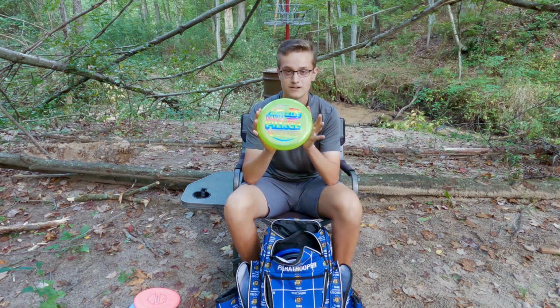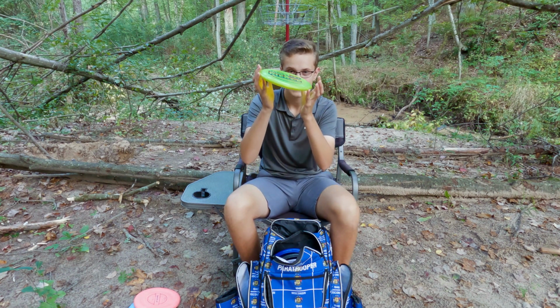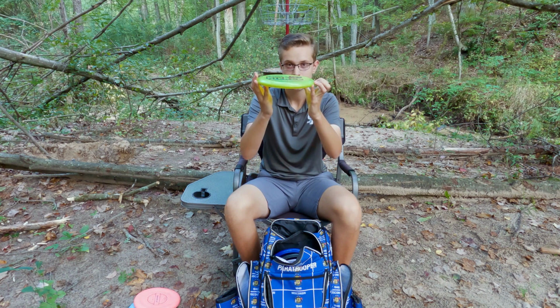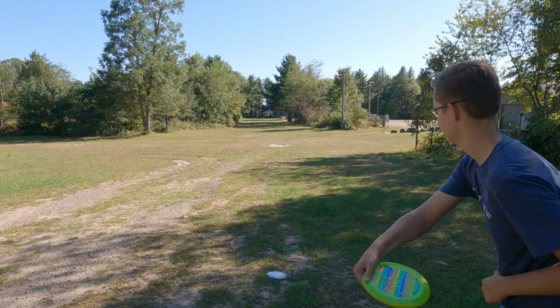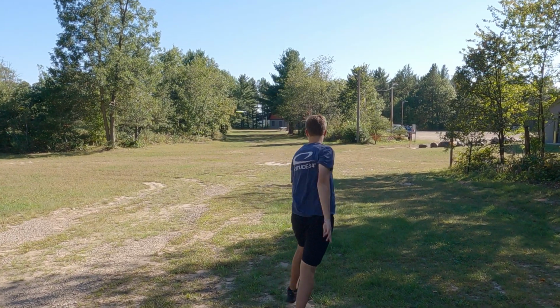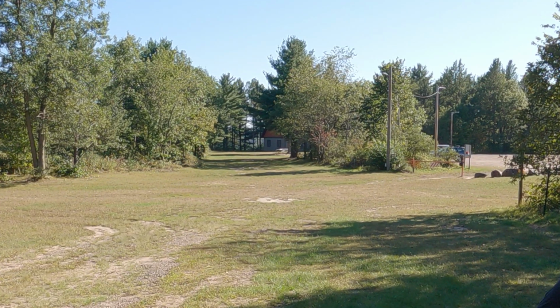Next up, I carry the Paige Pierce Tour Series Z Fierce. This is very different from most other Fierces because it is surprisingly stable. I can throw this on slight hyzer and it's going to flip up to flat and go straight and not move off its line. I can trust this to even hold a hyzer into some headwinds. Seriously, this is a great putter that you should definitely check out.